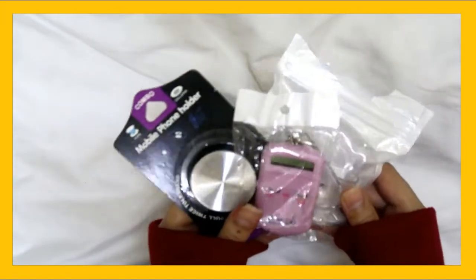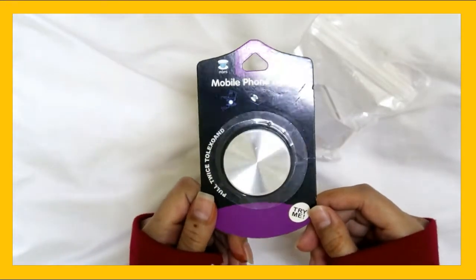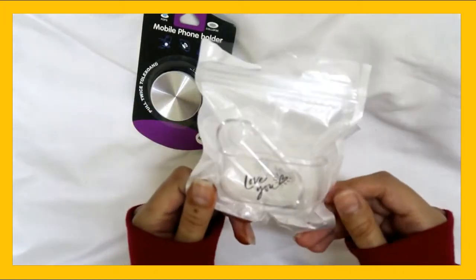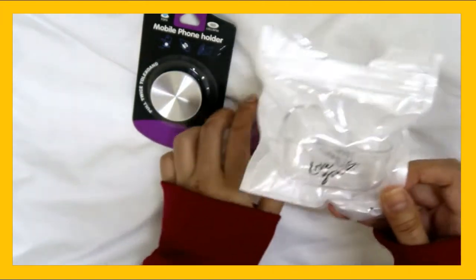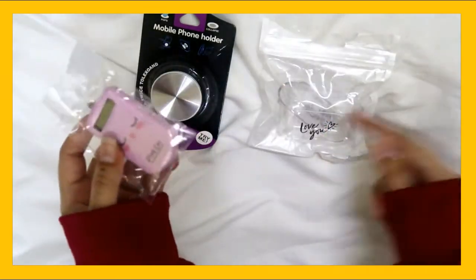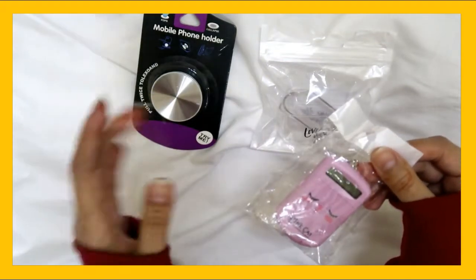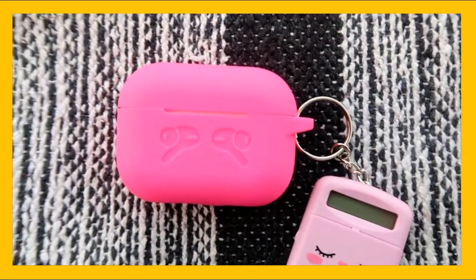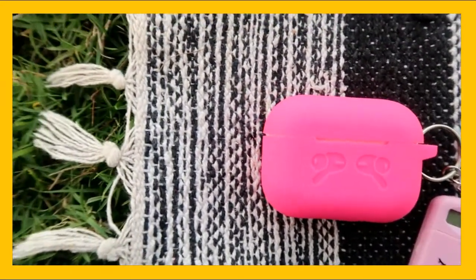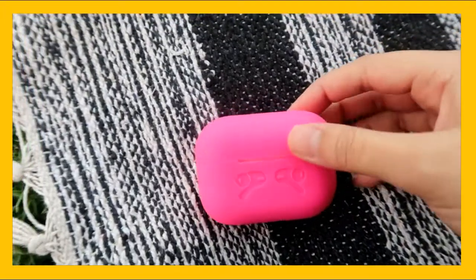The next thing I'm going to talk about is phone accessories. They got absolutely amazing ones. So I got this pop socket. It is so cute, nice and vibrant. I love it. And I got this case that says love ya. Also for my AirPods, I recently got new AirPods, so I also got this one. I absolutely love this one. And I got this super cute keychain that you can hang on your bag or on your AirPods, like this one. This pink case, I got it as well recently. Look at it. It is an adorable thing.